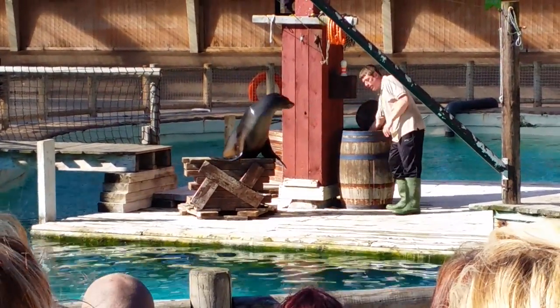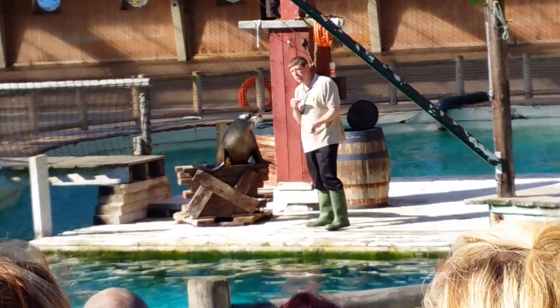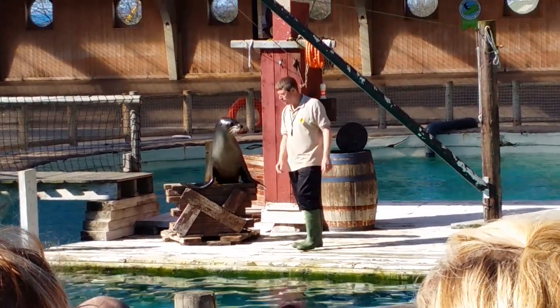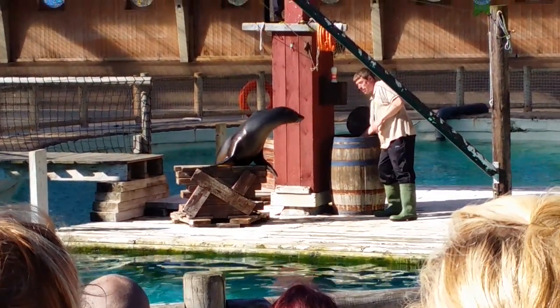Now, all the training we do here is based on a simple technique called positive reinforcement. Really simple. If the sea lion does something well, we reward them. The reward can be a piece of fish. That always works well, especially with this little fella. He's got an incredible appetite for a small sea lion. He can easily eat 10% of his own body weight on a daily basis.